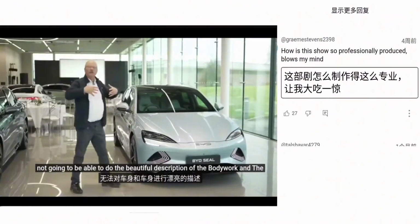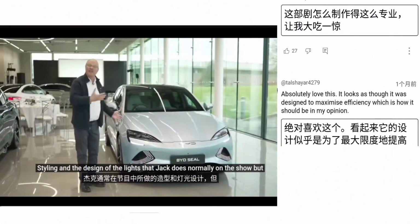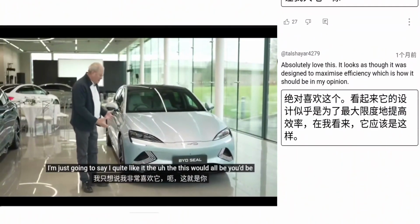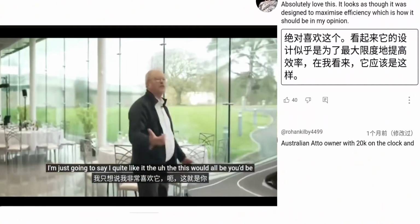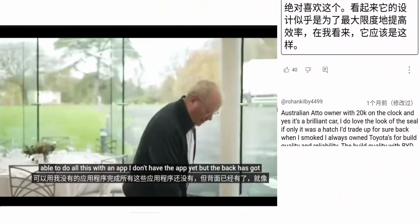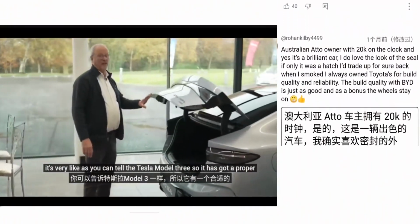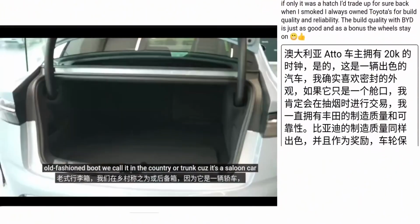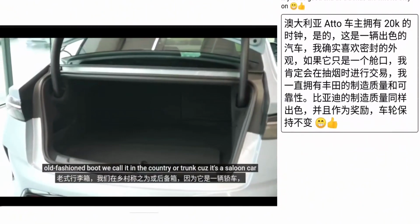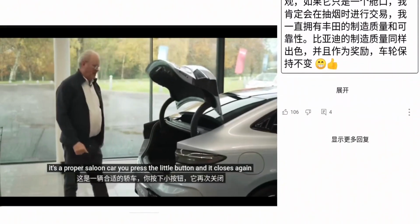I'm not going to be able to do the beautiful description of the bodywork and the styling and the design of the lights that Jack does normally on the show, but I'm just going to say, I quite like it. You'd be able to do all this with an app. I don't have the app yet, but the back is very like, as you can tell, the Tesla Model 3. So it has got a proper old-fashioned boot, we call it in the country, or a trunk, because it's a saloon car. You press the little button and it closes again.